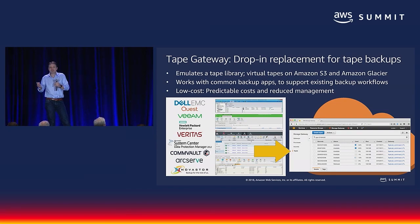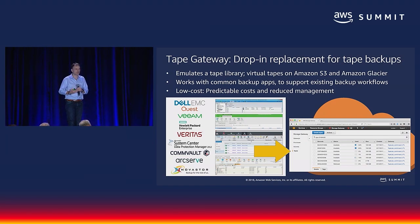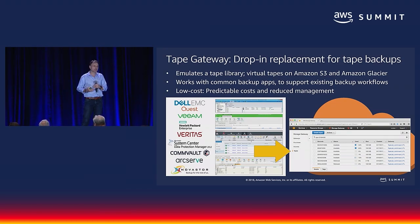Your backup admin lives within his backup app. He doesn't really need to know he's using an AWS service, and that's what's really nice about Tape Gateway. It becomes a really interesting first step into the cloud. You create your gateway, you point your backup application to what it thinks of as a tape library, and you back up in the same way you would with any other physical tape library.